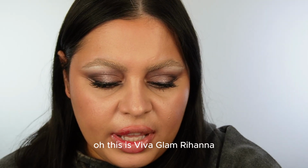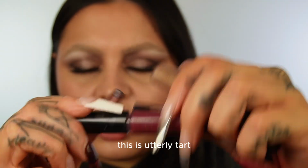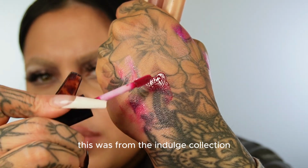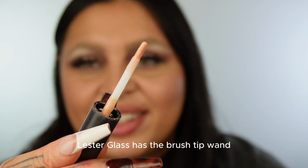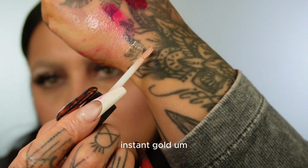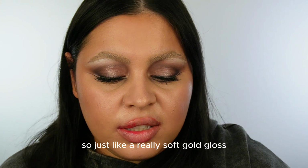Oh, this is Viva Glam Rihanna, her first one, sparkly red. This is Utterly Tart. This was from the Indulge collection, which was actually a really good collection. Luster Glass. I love Luster Glass. Luster Glass has the brush tip wand, and this was just, what did I say? Instant gold. So it's just like a really soft gold gloss.